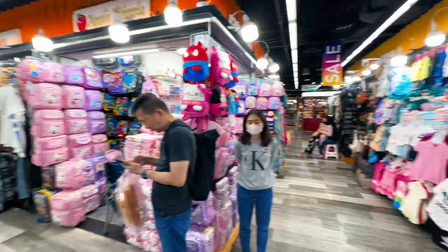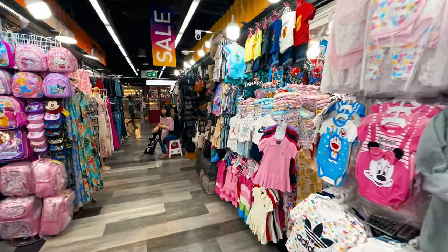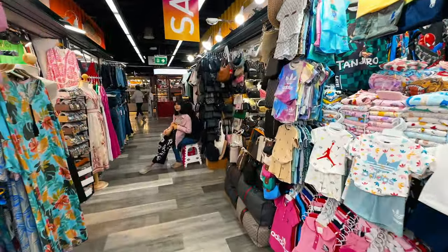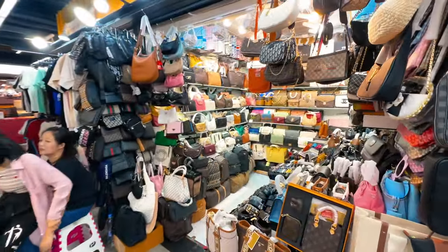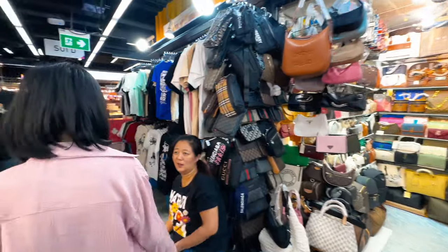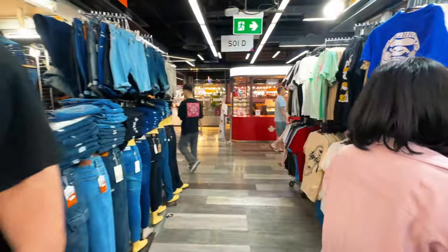Hats. The funny thing, whenever I come in here, I come in with a plan of possibly getting something. But once I get in here, I don't want anything. I don't know if it's because I get overwhelmed with all the stuff that I see.